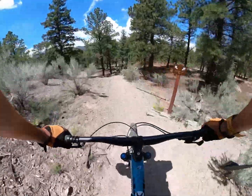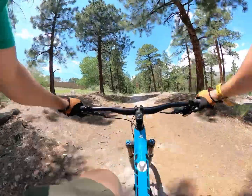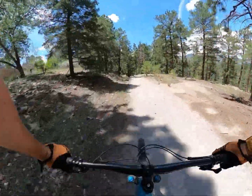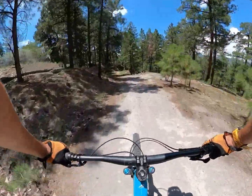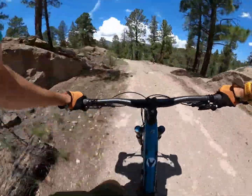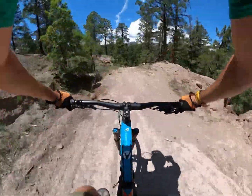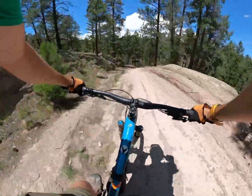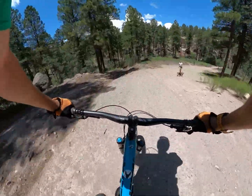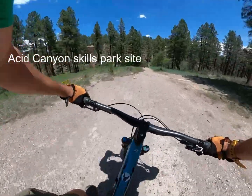The bike improvements start at the service road. This service road leads down into Acid Canyon behind the Canyon Ridge Apartments. The trail gets steeper here, bumpier, and we would like to make this more beginner friendly. On the left is one of the proposed sites for the skills park.